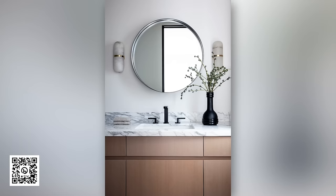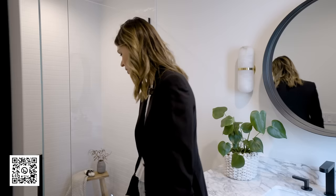So now we are in one of the guest bathrooms, and this one happens to be one of my favorites. I love the materials that we use. They're very quiet, yet you have a lot of texture through the pattern. And as you can see, we use this beautiful marble, and then you walk in to the shower.